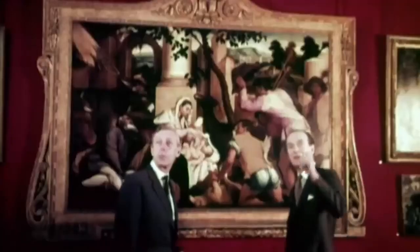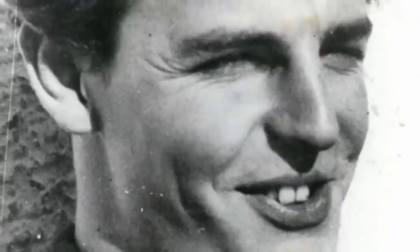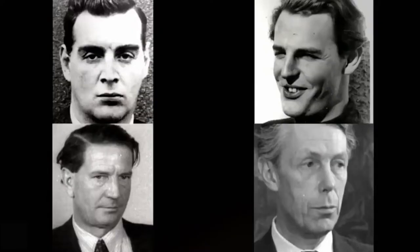What the general public didn't know is that Anthony Blunt had been one of the Cambridge spies during World War II. He was involved in very serious spying, and yet it simply wasn't known. He was the fourth spy, alongside Donald Maclean, Guy Burgess, and Kim Philby, together they were considered among the biggest traitors in British history.